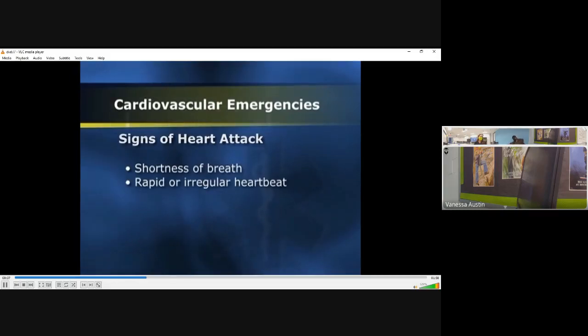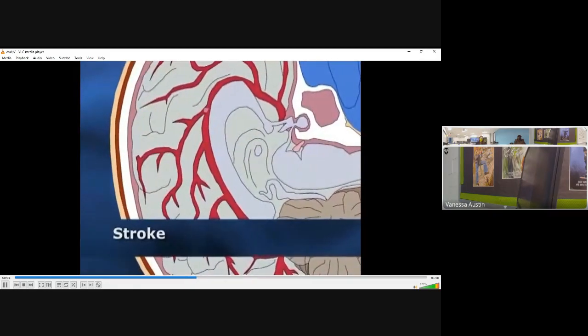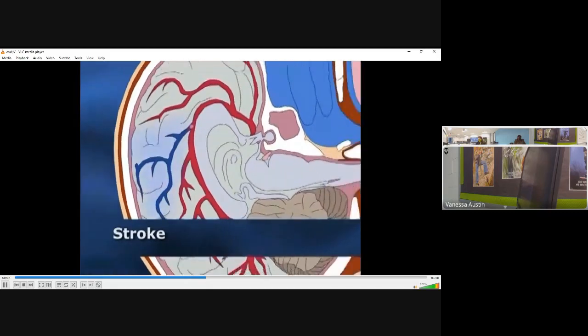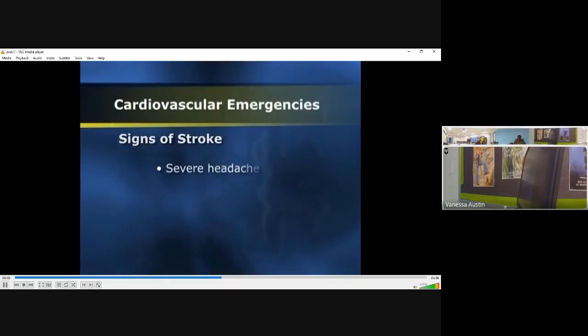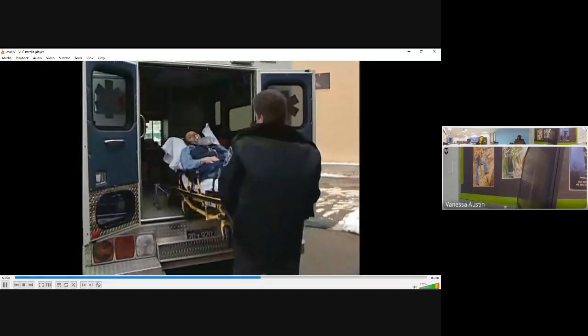Stroke occurs when the blood supply to the brain is disrupted, often when cerebral arteries are blocked or rupture. Signs of stroke include sudden onset of severe headache, loss of consciousness, partial paralysis, or abnormal speech. Possible victims of heart attack or stroke are best treated immediately at the nearest hospital offering emergency cardiovascular care. Call 911 for help from trained dispatchers who can provide instructions for care while emergency personnel are on the way.